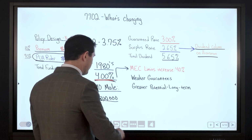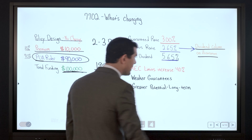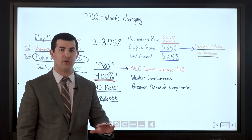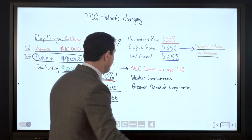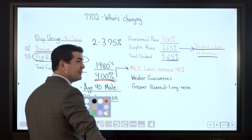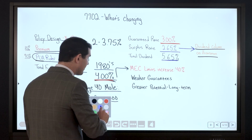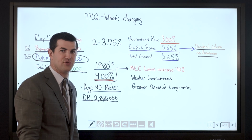But here's really what I want to touch on. If I have a company that has a 5.65% dividend, like Guardian for instance, that's their total dividend rate for 2021. If you were to Google search that, that's what would pop up. Now, it used to be a 4% guarantee, which means the surplus was 1.65%. Here's where I'm going with this. A 3% guarantee means the declared surplus rate is now 2.65%.